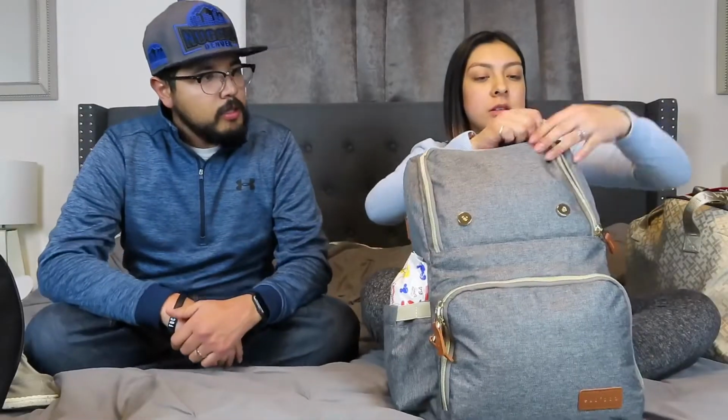And then what's really nice is it has a compartment here for your keys, and it has a lanyard attached, and you can press this button and it'll let you take it out. And then your keys are attached to this, so that's really cool. They thought of everything for this bag. So it opens like this, and it has a small compartment here, and this is waterproof too, so that was really nice.